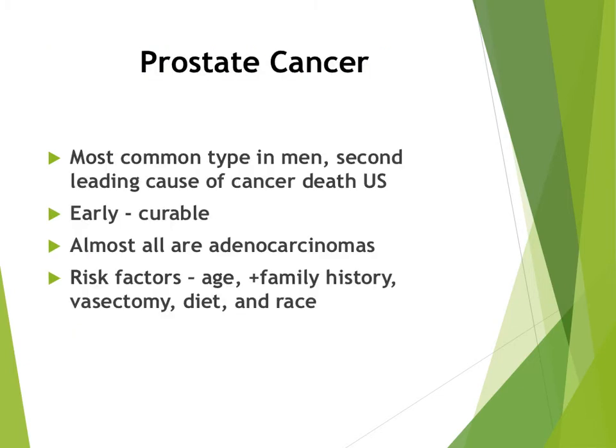Okay, we're going to move on to prostate cancer, and this is in your book, mainly starting on page 1315. It is the most common type of cancer in men, second leading cause of cancer death in the United States. If it is found early, it is very curable. The majority of prostate cancers are adenocarcinomas.